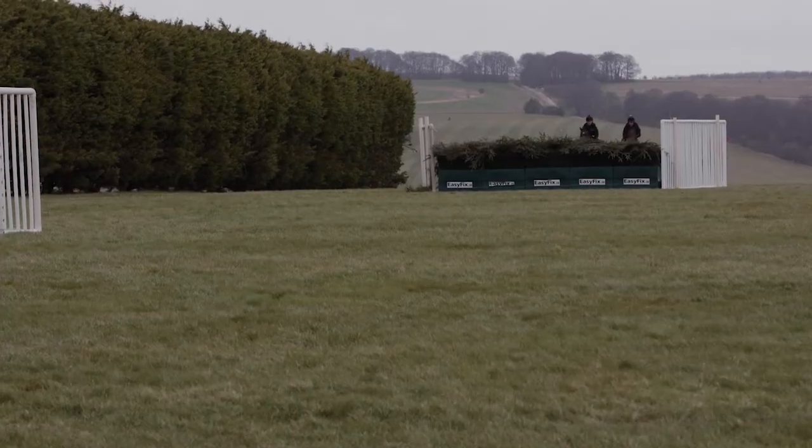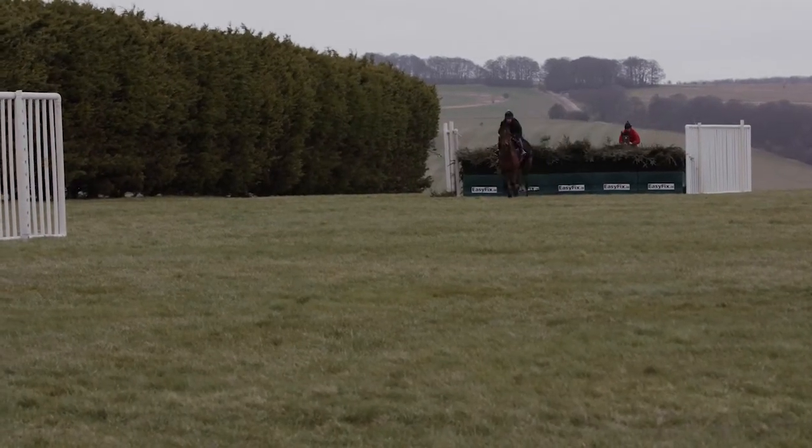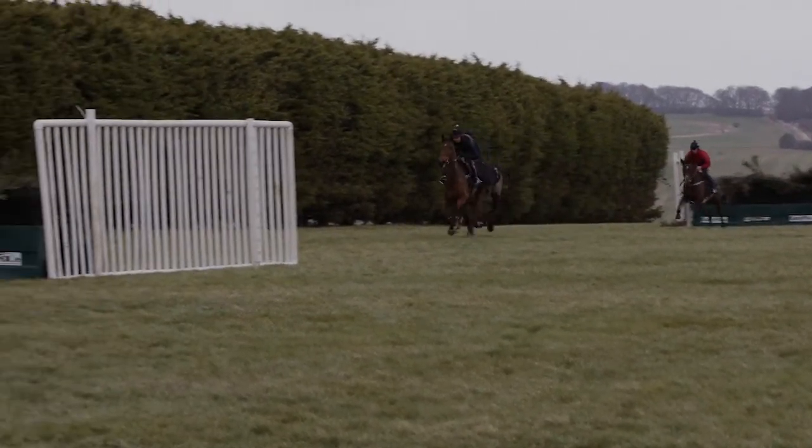Because we did a couple where I followed you and then we went upsides. I couldn't quite stay upsides, but I definitely got a feeling, even though it was just the two of us, of having another horse around you. And I can't imagine what it must be like to have 39 other horses around you charging into those first few fences at presumably a lot faster speed than we were going.